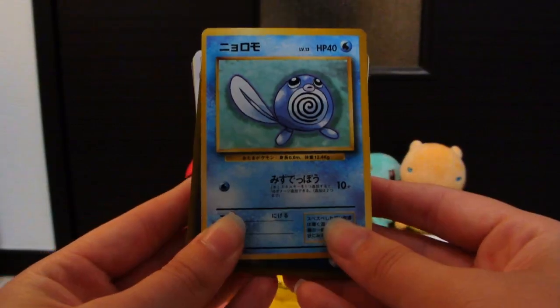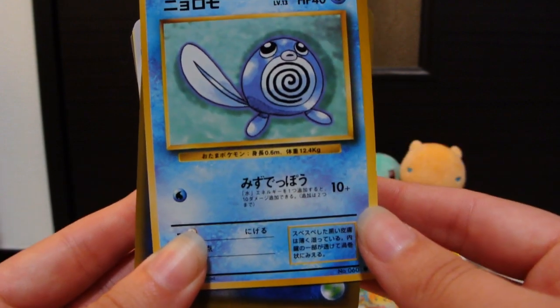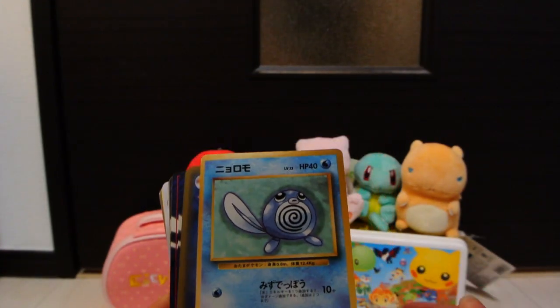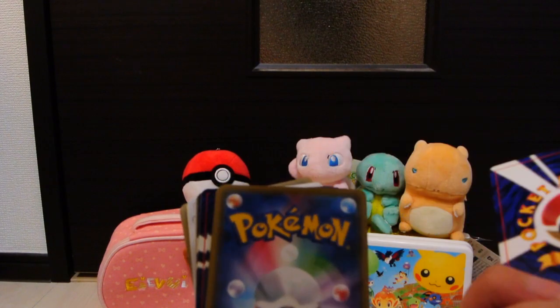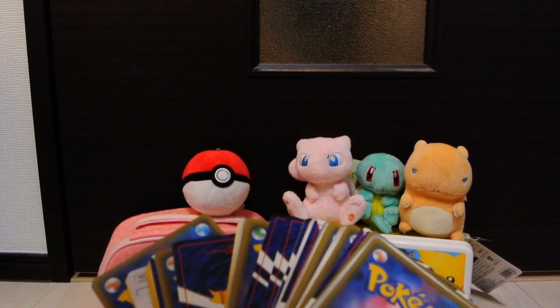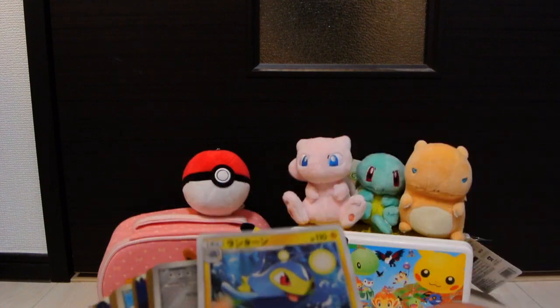Alright, so this is a little awkward because I'm sitting on the floor, so I can't really look at my viewfinder and the cards at the same time. So I'm going to look at the cards. If they get off frame, I'm sorry. So obviously here we've got a first edition Poliwag, and everything's going which way here. So let's just see what we got.